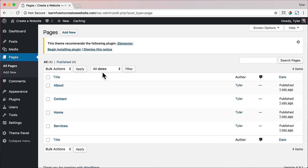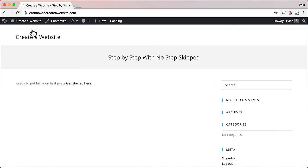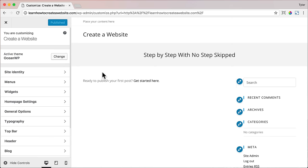So the next thing that we're going to do is edit our menu. To do that, hover over your name and click visit site. And we're going to add links to this part right here. And we're also going to remove this space right here. So let's click on customize and let's click on top bar.